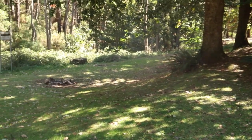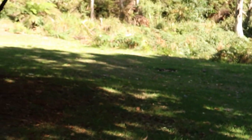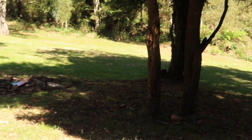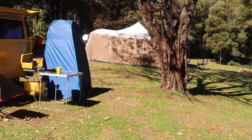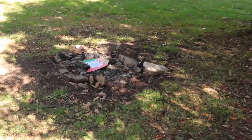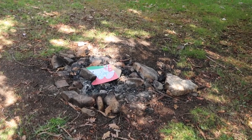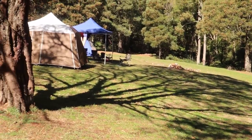All right, so as you can see, fires are permitted. I didn't bring any firewood, so sort of hoping somebody might invite me to their fire tonight. I've already spoken to a couple of the people around here, really friendly people, which is lovely. Campers usually are. So I've got a little fire pit here if I get the energy to gather some wood, but I haven't been well, so I didn't have a chance to cut some wood up.